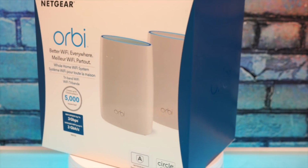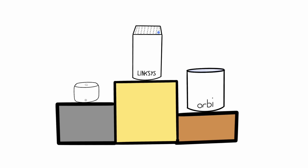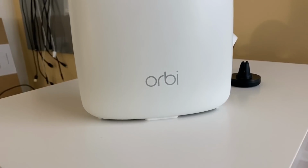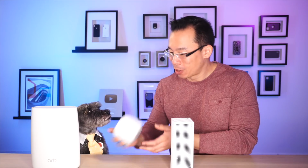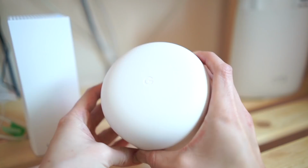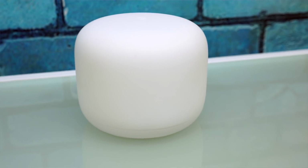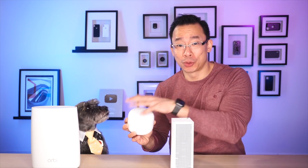Now, I'll be honest with you, apart from the Velop, this was strongest overall. Between these two products, the Orbi might be better in some situations, like gaming, NAS-ing, homes with brick walls, whereas the Google Nest Wi-Fi is going to be really great if you use Google Assistant, you live in a smaller home and don't need all the different Wi-Fi repeaters, or you live in a perfect environment where Wi-Fi just flourishes everywhere. So that's where the Google Nest would be better.